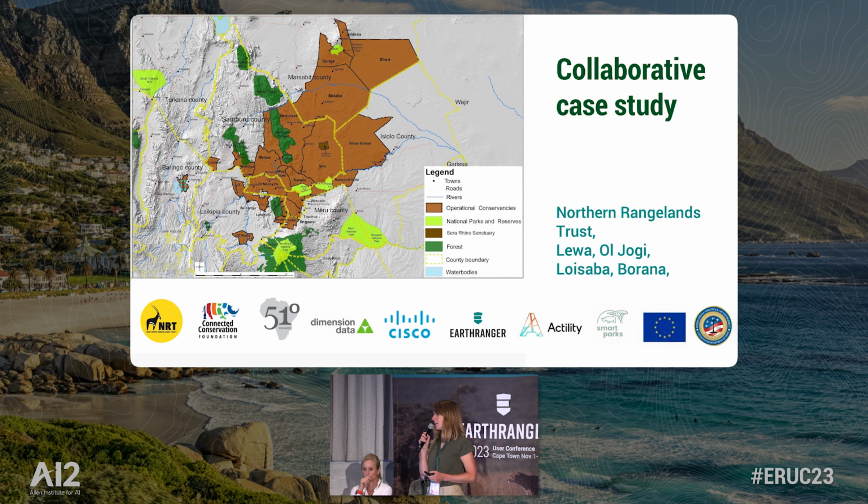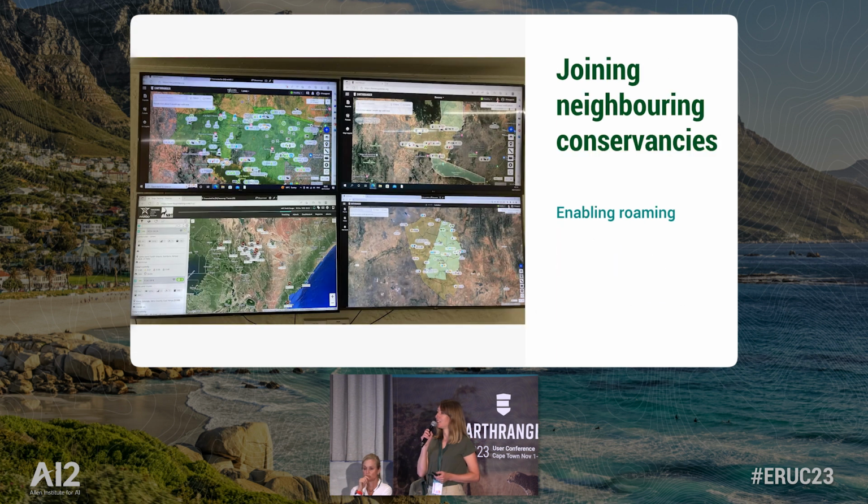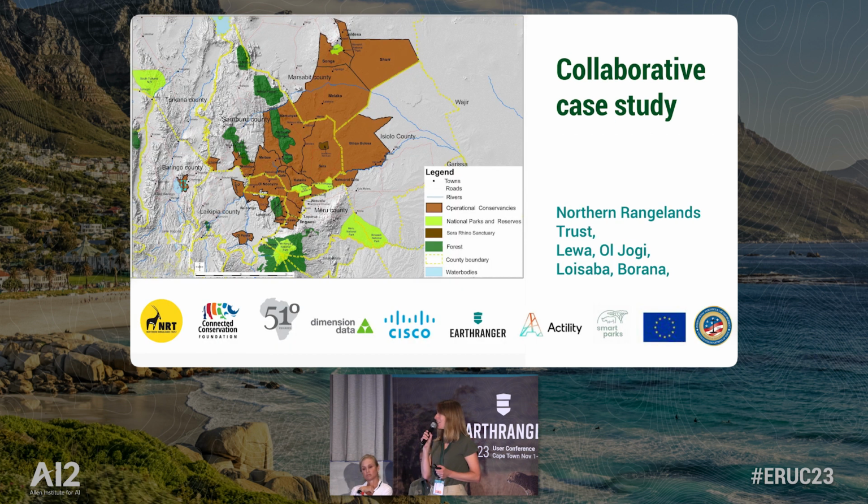So moving to the next slide, this is a picture of Northern Rangelands Trust JOC. But before I go on, actually, I just want to tell you a little bit about Northern Rangelands Trust and the neighbouring reserves, Lewa, Oljogi, Loisaba and Barana. So for those of you who don't know, NRT, Northern Rangelands Trust, is a huge area. It's a climate-stressed area of 63,000 square kilometres. It's home to a variety of threatened species, huge array, and also 100,000 households.